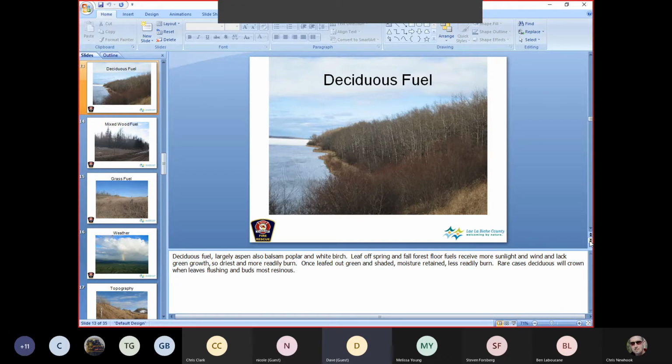I have seen fires that'll go within 20 or 30 meters. It goes from being 100-foot flames in the conifer and dropping down to being 2 or 3-foot flames in the deciduous. But obviously it will carry fire. And once it's leafed out, then the undergrowth is green, it's shaded. When it's shaded, it holds the humidity, keeps the sun out, keeps the wind out more, and it will burn much less readily.